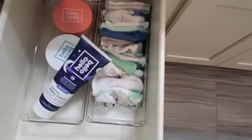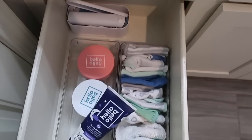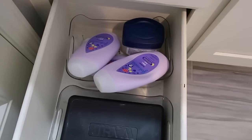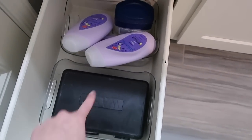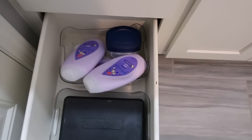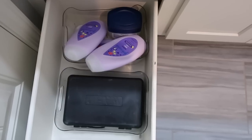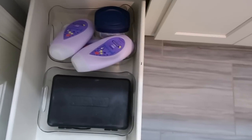This second drawer is all of Oliver's little washcloths and his lotions and a random NoseFrida. And then this last one, that's Will's shave kit and Oliver's lotions back here. I did have this as Will's basket and this one as mine for a while, because when Oliver was a little baby, we would get ready for bed in here at night, like do our face wash routine and all of that, and then we'd get ready in here in the morning too.